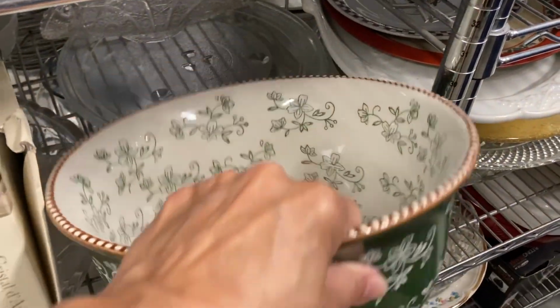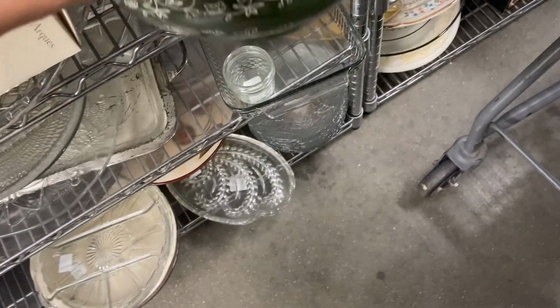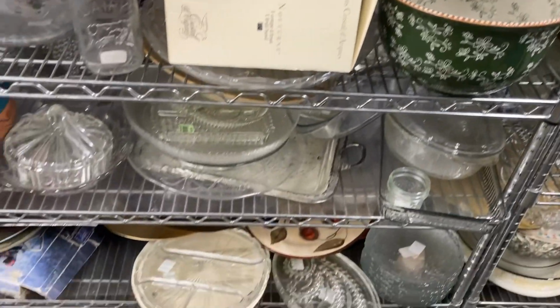They look to be in decent shape, but moving on, I saw this very pretty bowl, but again, it's a more contemporary brand, and so I put it back on the shelf.